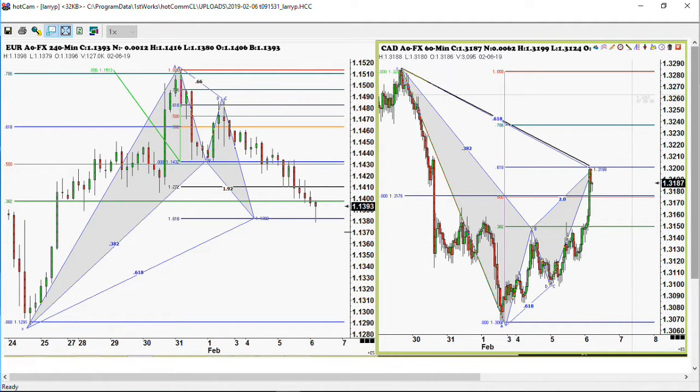Now, when you're looking at shorter time frames like this, you have to factor that in, and you don't want to risk a whole lot. Those are the kind of trades that you only want to risk maybe 30 pips at the very most. But that's what we're looking at.